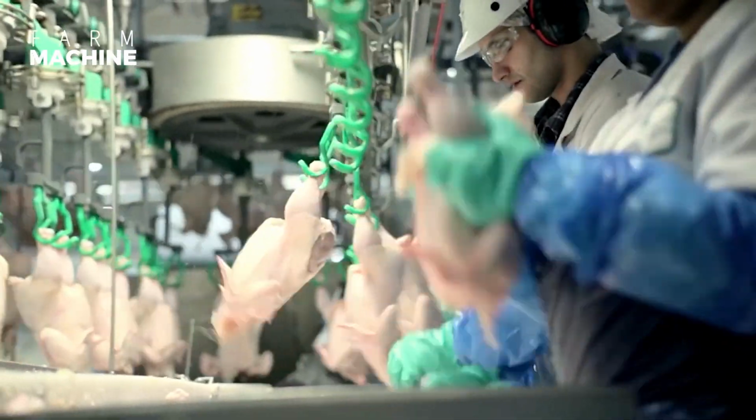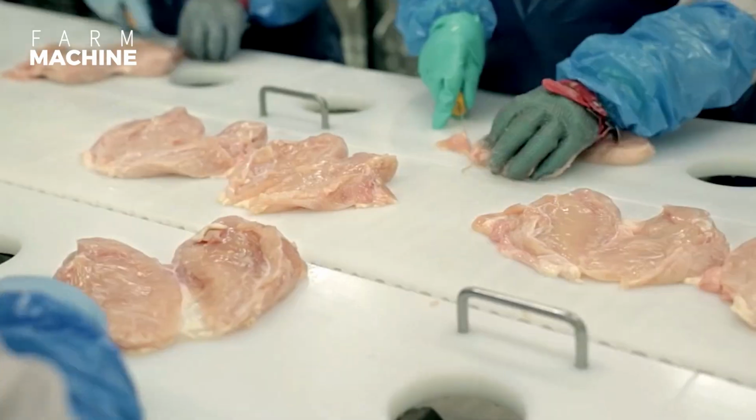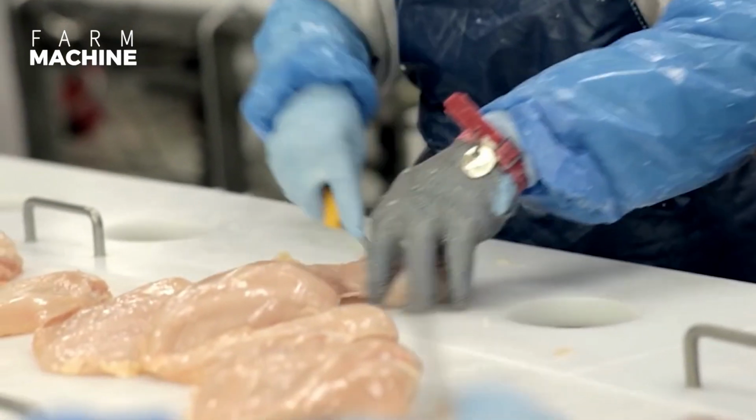From live chickens to dispatched chickens. Deboning the chickens by hand.